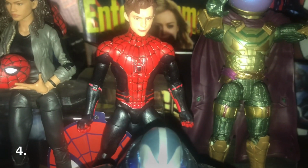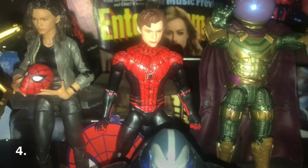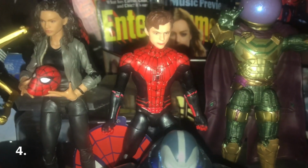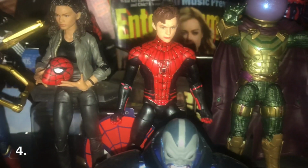I don't even think it came with the Build-A-Figure piece. So $20 for just a subpar Spider-Man suit that, if you wanted it to represent what the suit actually looked like, you had to customize it yourself. Else it was just god awful. Yep, that's why. Terrible, man. Looks fine now though.